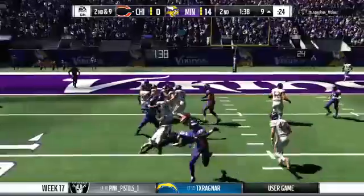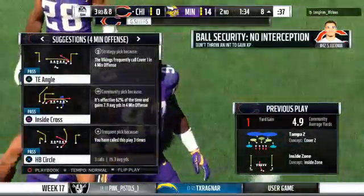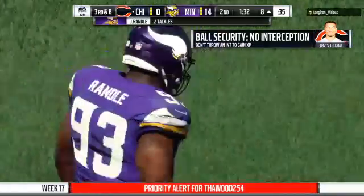They'll run it now out of the gun. And running room hard to come by here. He gets it down to the 8. Only a yard there, and that'll bring us to 3rd and goal.